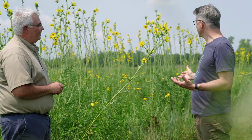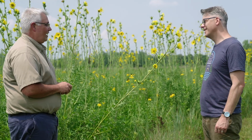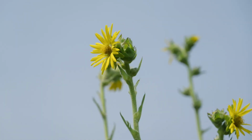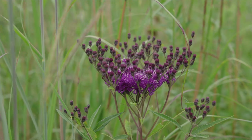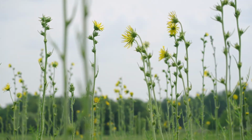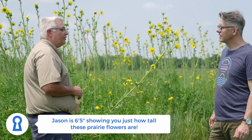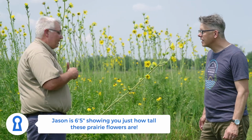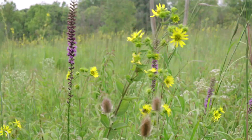So we're surrounded by these tall plants that look like sunflowers, but they're not, right? They're not. This is a compass plant. A really cool thing to know about this plant and a lot of the prairie plants that you see around you is that their root systems are really extensive. And so while you can see this plant is probably 7 feet tall, the roots of this plant are probably 15 feet deep. And so they have these really extensive root systems that allow them to be really drought resistant.